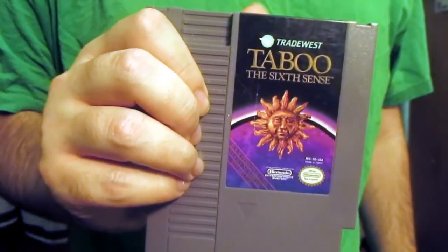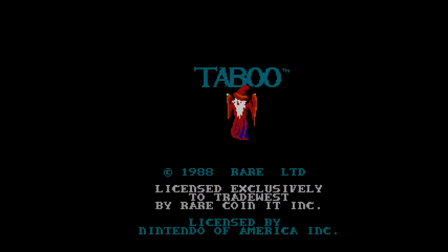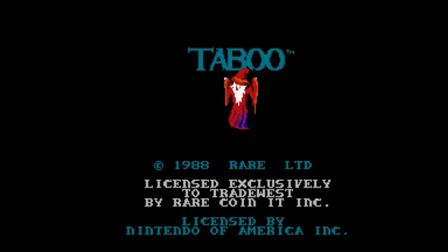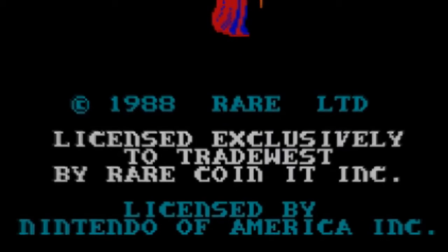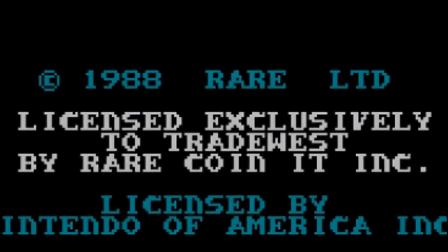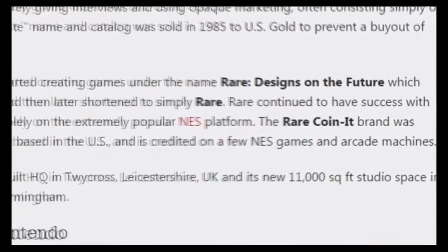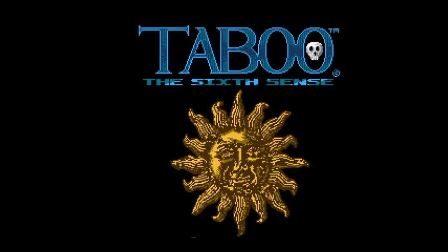Taboo the Sixth Sense. Never heard of this game. Oh. Well, why don't you try it out? Okay. This is Taboo the Sixth Sense for NES, or should I call it Taboo Pixel Wizard? Believe it or not, this game was actually developed by Rare. Well, there was sort of like a subsection of Rare that was based in the US. Well, anyway, on to Taboo.